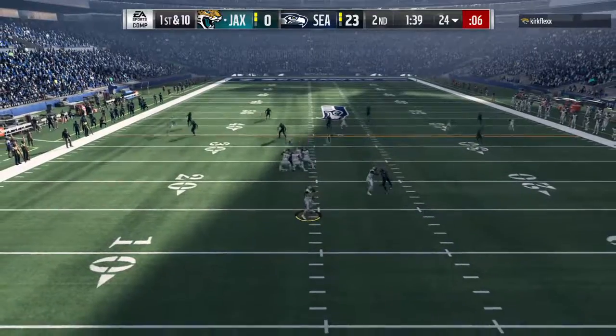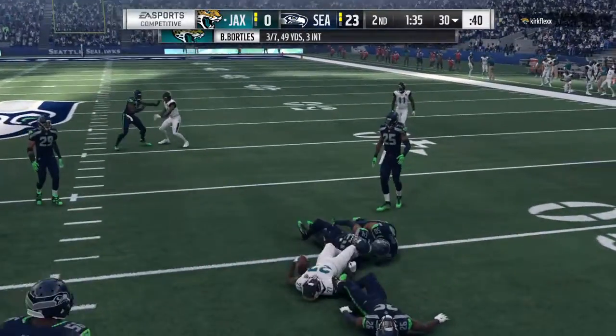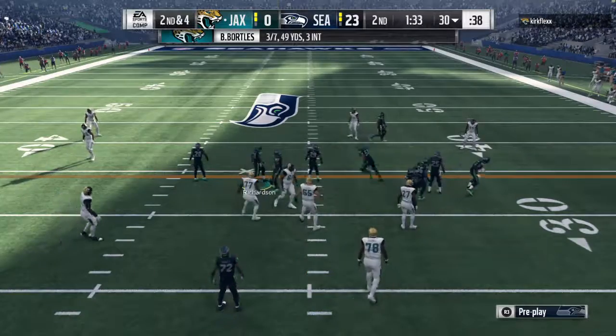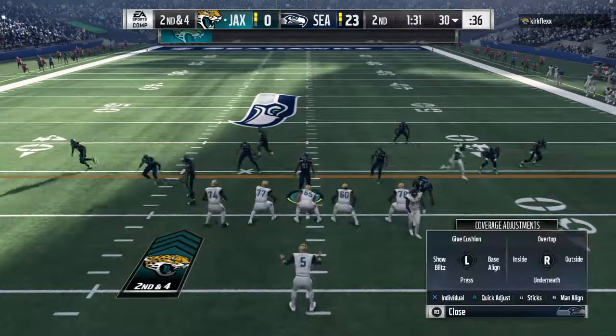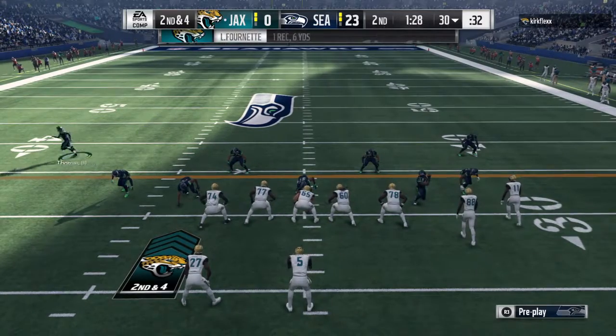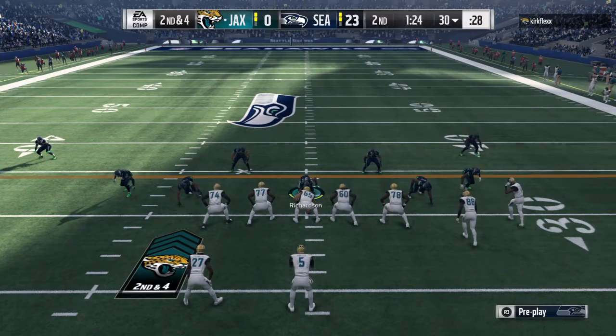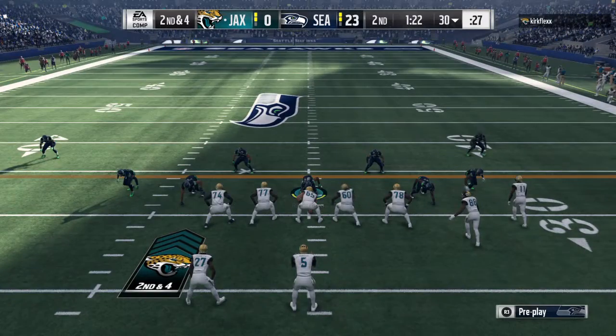Trying to shake off the interception from the last drive. He'll look to throw. He'll check this one off to Fournette. And he'll be brought down right at the 30 here. It'll be a gain of 6, and that'll make it a 2nd down. Looked like a pretty good, safe play right there. No, he's had trouble with the interceptions in this game there. Hits his guy out in the flat.